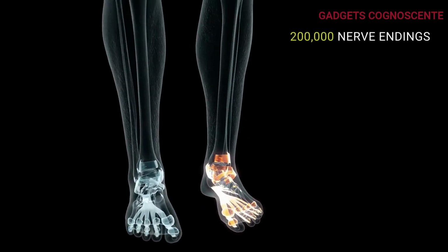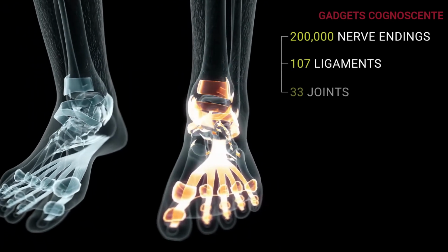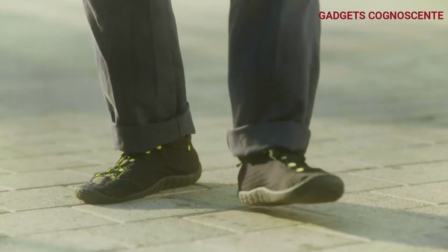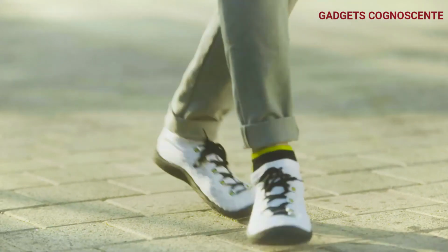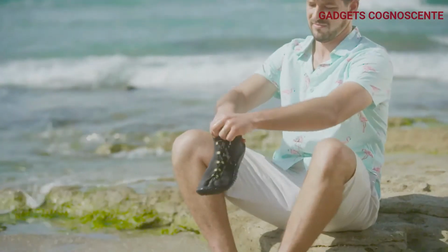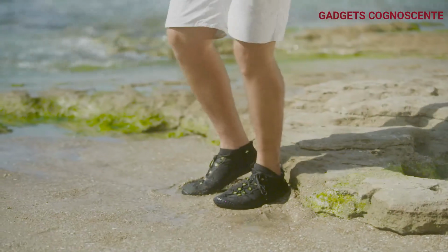With 200,000 nerve endings, 107 ligaments, 33 joints, 26 bones, and 19 muscles, our feet want to move, bend, and flex, not rest in a box with a heightened sole or a pump-up tongue. Sockwa just helps them do it. And they do it so well, you might forget they're on.